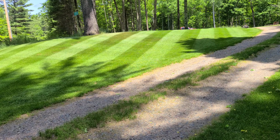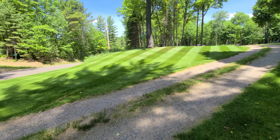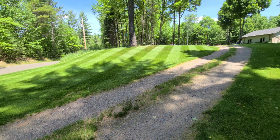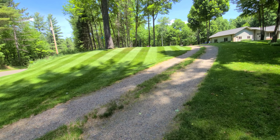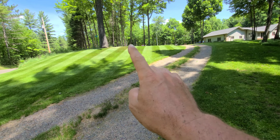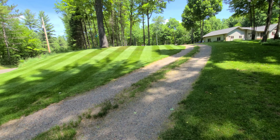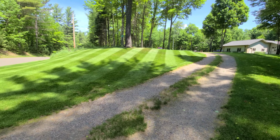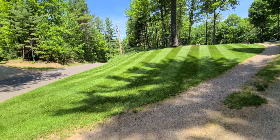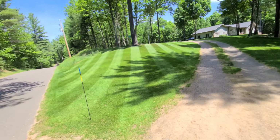Okay, just got the side hill mowed here. You can really see the stress from the pine tree taking up all the water right through there. Actually, it doesn't look as bad in the camera as it does with my eyes, but it's hot. Whew. Just in case you can't tell it's hot, it's hot. I'm sweating, I'm humid.